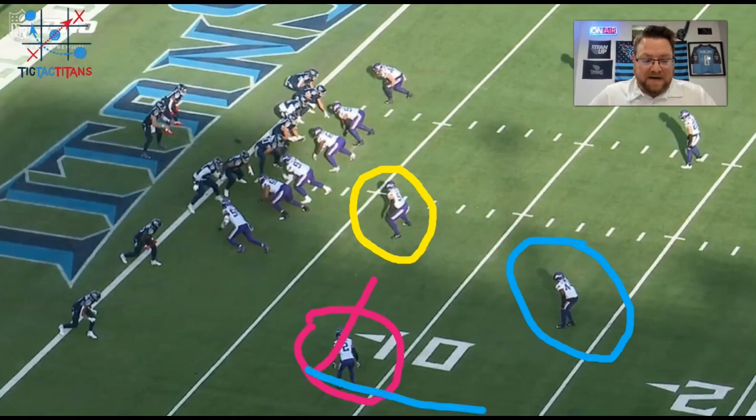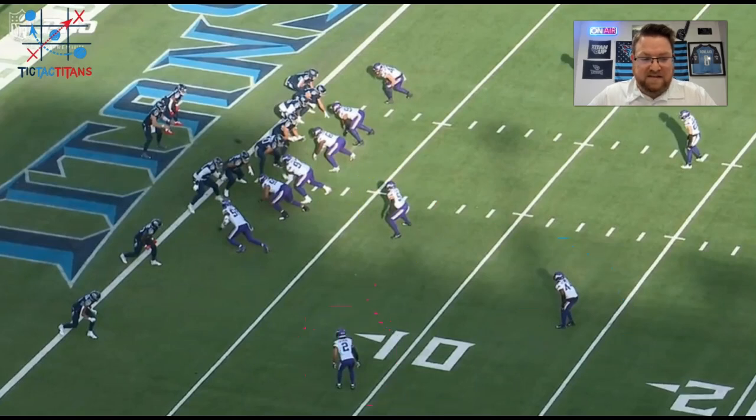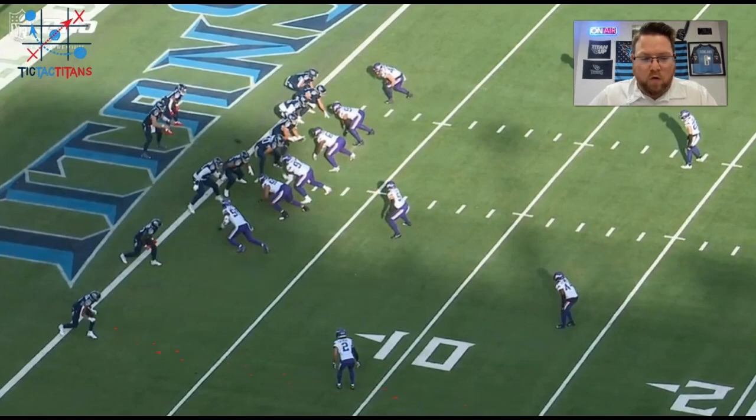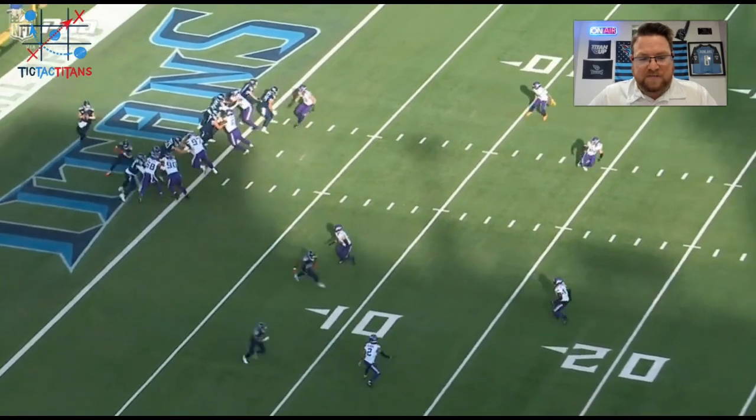Now, if somebody, like what happens here with the Titans, Chigga runs an out-breaking route here towards the corner, that means the corner is going to take that and they're going to pass off the vertical route to this deep safety right here. Okay, and the Titans take advantage of this because once the cornerback falls off to take Chigga, Will Levis decides to take his opportunity, and this safety right here is just a little too flat-footed, looking inside at the quarterback a little bit too long, and Will Levis makes him pay.